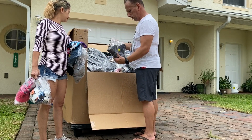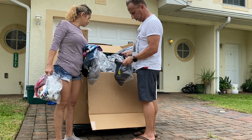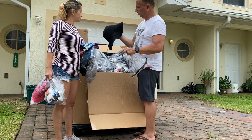What do we got? Bra or something? A hat? It's a hat. I think that was a bra. It's just a woman's hat. Nice.